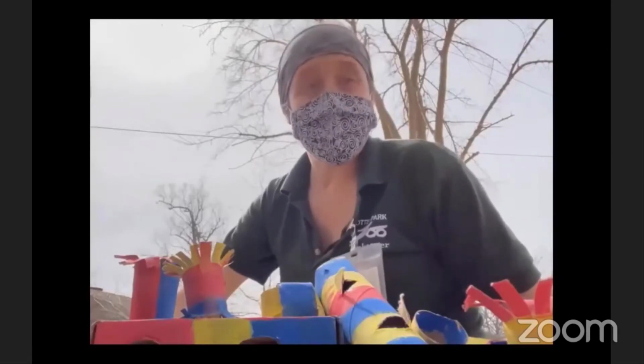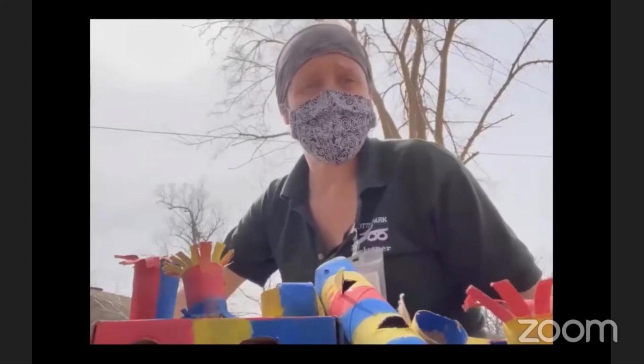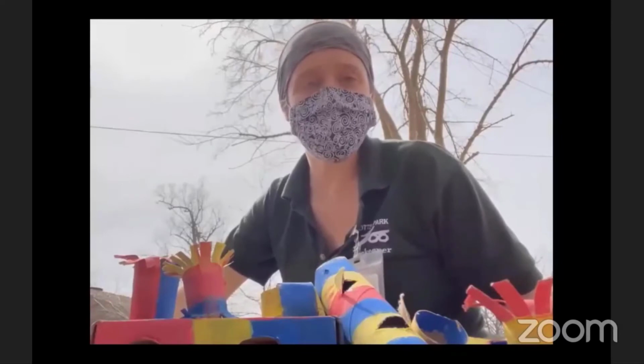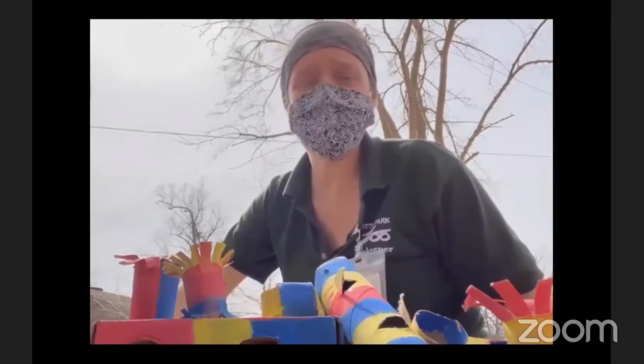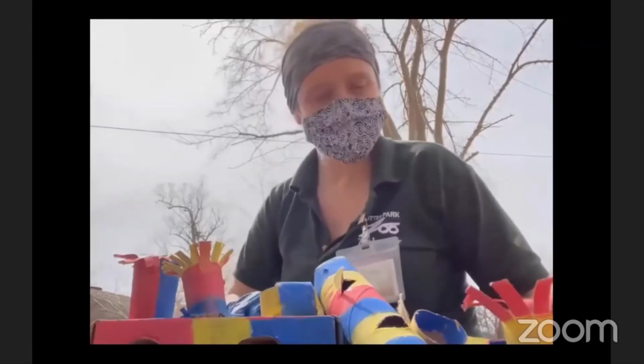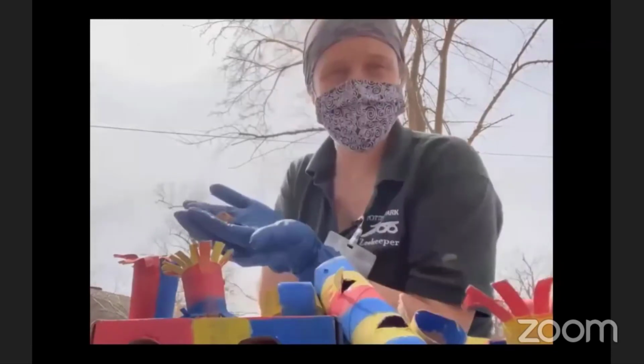The items we have here today are painted in celebration of Autism Awareness Month. These are from our volunteers. Our volunteers regularly help us make fun enrichments for our animals, and they really appreciate it, and we appreciate their support and help. So I'm just going to put some of the mealworms into our paper enrichment items here.